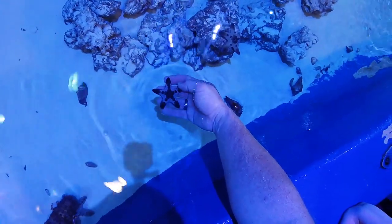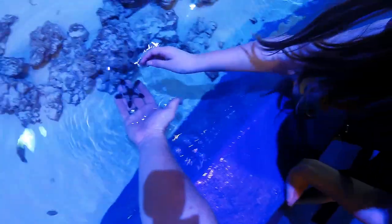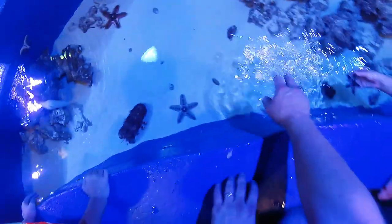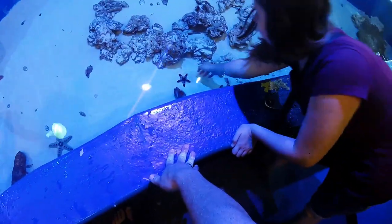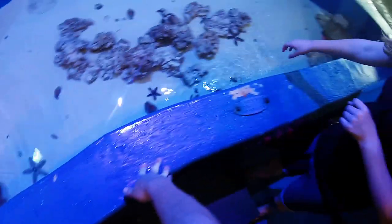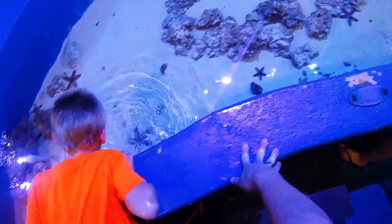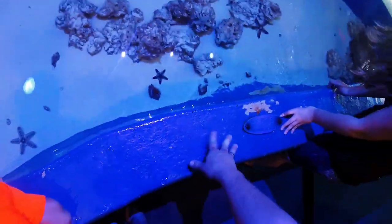Can I take one off to go? No, just touch them. They just don't want them lifted out of the water. Oh God! There is something under there. There is totally something under there. Go ahead and stick your hand in there. No, that is a lobster. Yeah, he won't hurt you. You can touch his back.